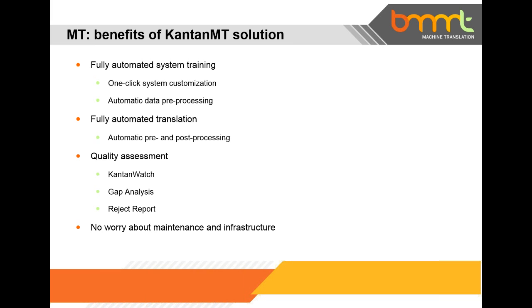At the training stage, KantanMT provided us with the functionality to customize the system in a fully automatic way, just with one click. And what is the best is that the data cleansing and pre-processing, which are usually processes quite difficult to make automatic, were also done without human involvement. And even more, during translation the story is very similar. In addition to the automatic pre-processing, files are also post-processed in an automatic way and converted into the file formats which are accepted by the CAT tool that we use.